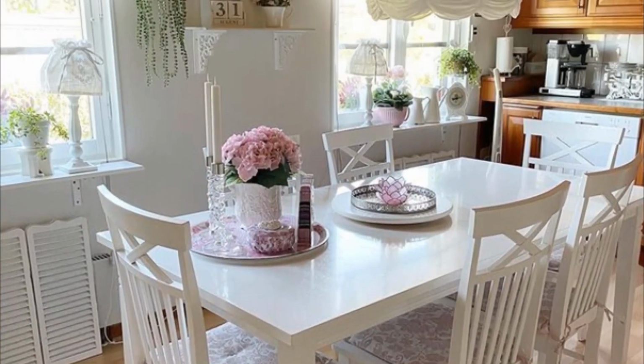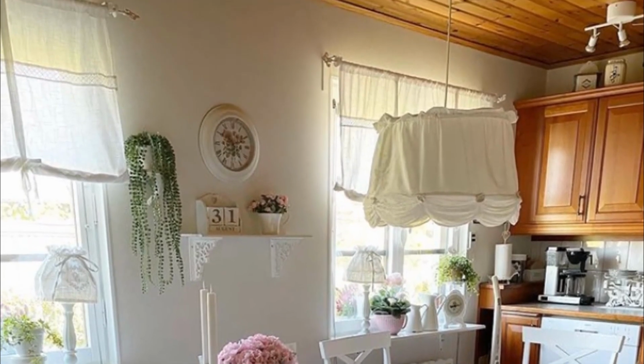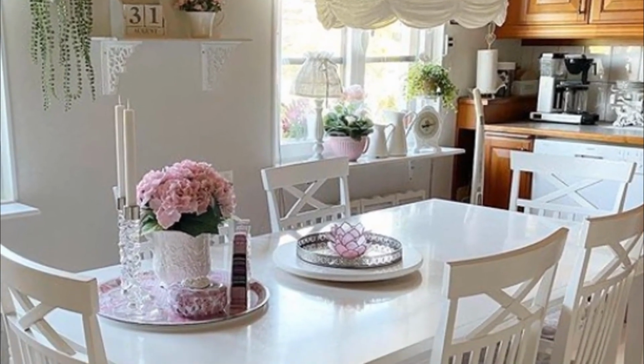Kitchen. The kitchen is the center of attention of our home. Discover how you can make it cozy with the cushions of the chairs, a lamp covered with fabric and a towel to dry dishes.